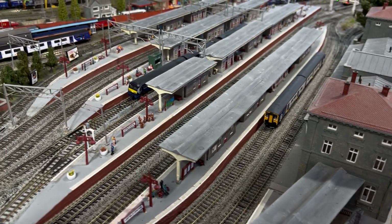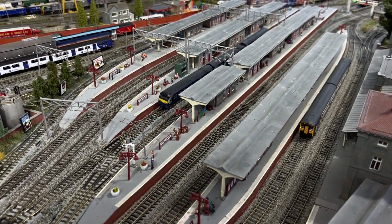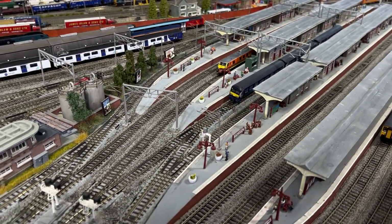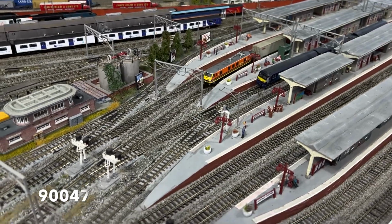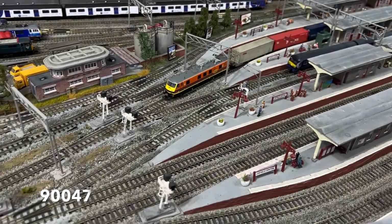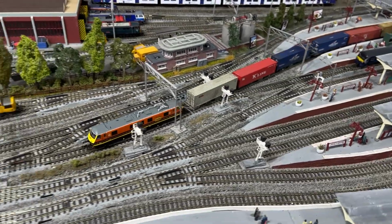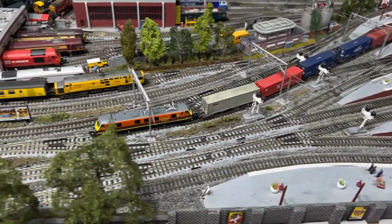One of the trains it has to wait for is this container train from Leeds Freightliner Terminal to Southampton, and it's piloted by a Class 90 in this attractive G&W orange livery.